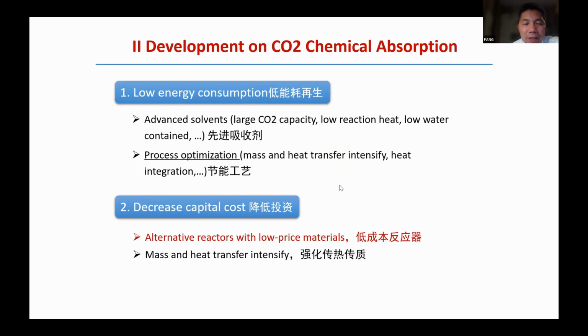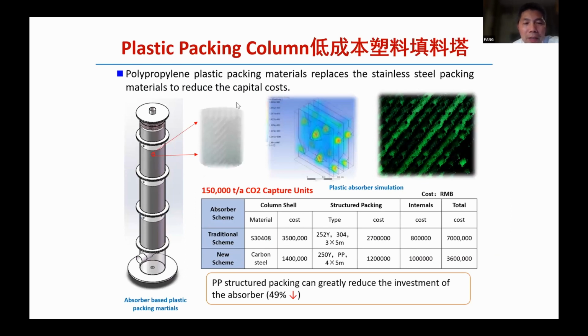And second, we focus on how to decrease the capital cost. Decreasing capital cost usually can include some new reactors with new materials, and also some mass and heat transfer intensification processes. As you know, for the absorber and the stripper, it's a large size and large investment usually for the chemical absorption process. And the tower uses stainless steel material. So for example, if we use PP plastic packing to replace the stainless steel packing material, this can reduce the capital cost.